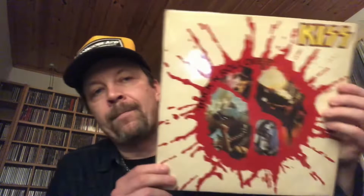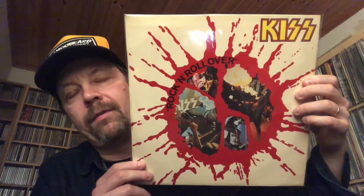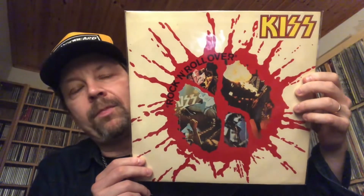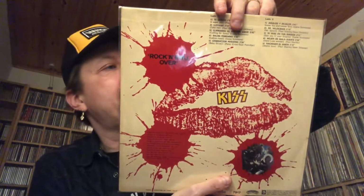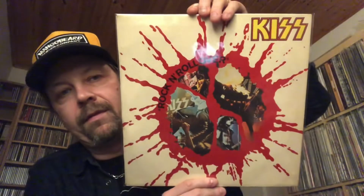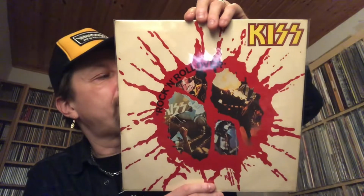But in Argentina in 1980, when they were going to re-release the albums, they decided to go with something totally different. This one is nowhere near the first or the original version. And maybe it was because they didn't have the artwork available, or they wanted something completely different. But something different is absolutely what we got. This is often referred to as the blood splatter cover or artwork from Argentina.